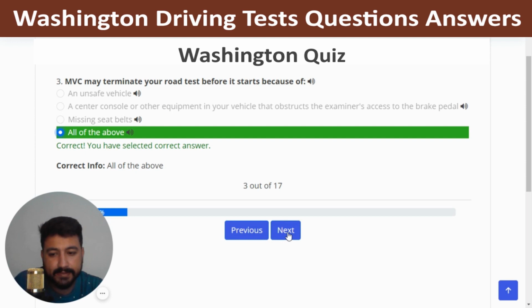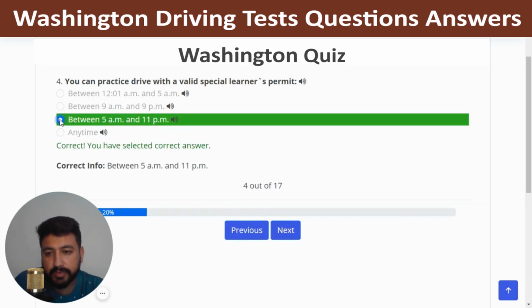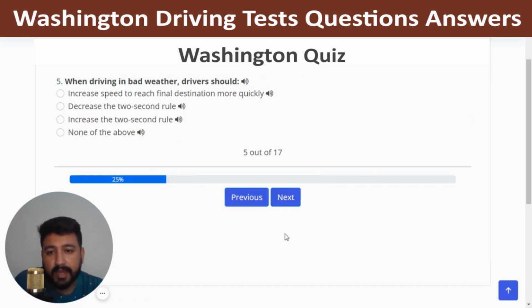right, and next. You can practice drive with a valid special learner's permit between 5 a.m. and 11 p.m., which is the third option. You have selected the correct answer and next. When driving in bad weather, drivers should. The right answer of the fifth question is increase the 2 second rule, which is the third option.